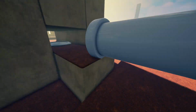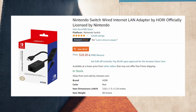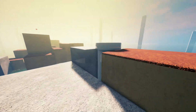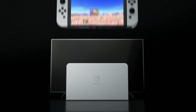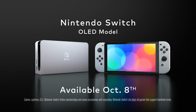Originally back then, you had to get a separate USB to LAN converter if you wanted to play through the Ethernet. Well, now you don't have to do that anymore. You could just plug your Ethernet port right into the back of the dock. All of this with just a $50 price increase, and it will all be available in this ridiculously slick black and white model, with a release date set for October 8th, 2021.